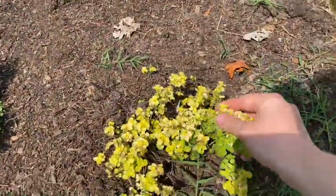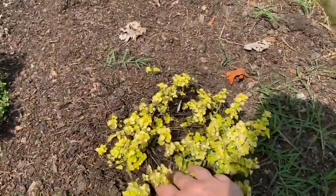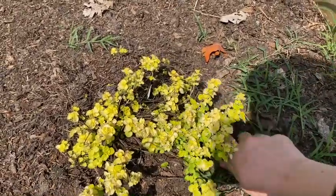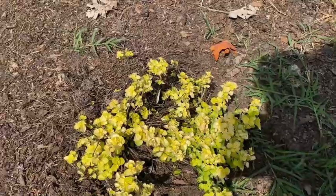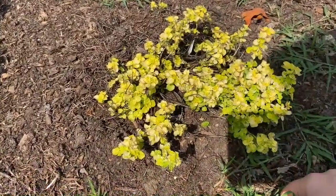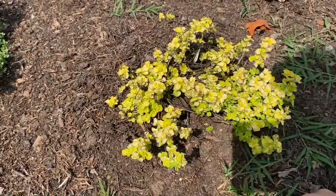This little guy is doing all right. He is coming back. He died a little bit more, but he's coming back. I just really want him to live. Hopefully. That golden oregano, he's so pretty, but so hard to keep alive. Also, you all know these weeds are going to be the death of me. They are just everywhere all the time.